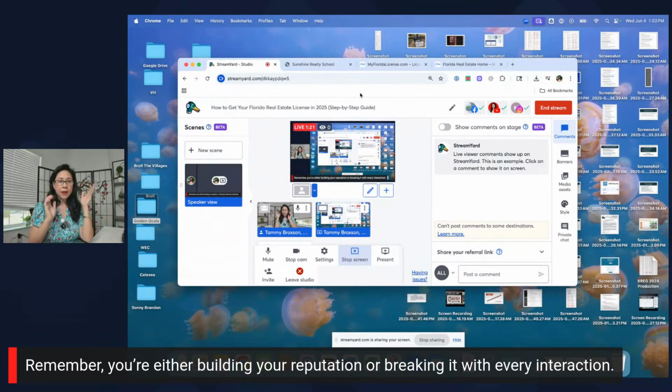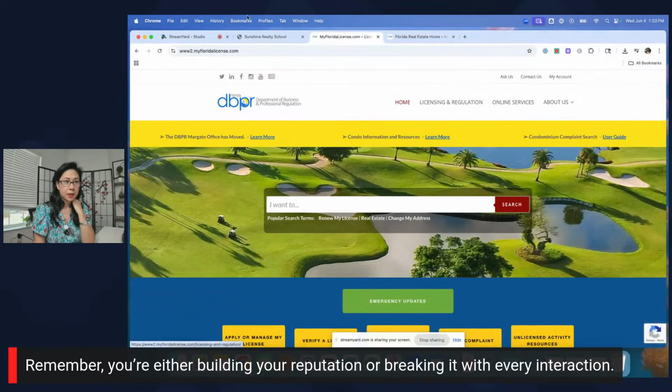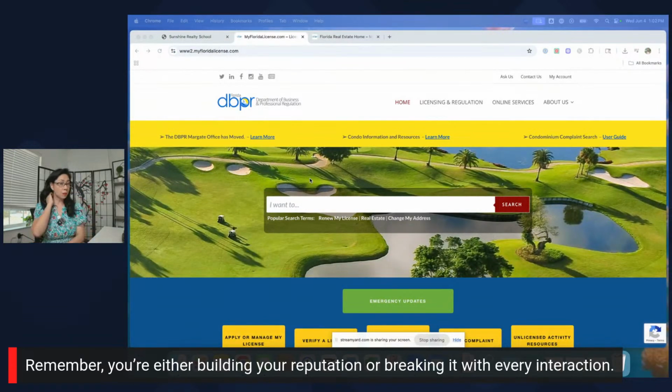Now, in doing the background first, let's make this a little bit bigger. Okay, so you're going to go to the Department of Business and Professional Regulation. On this screen here, it is 2.myfloridalicense.com. Or if you just Google DBPR, it's going to pull up the Department of Business and Professional Regulation.